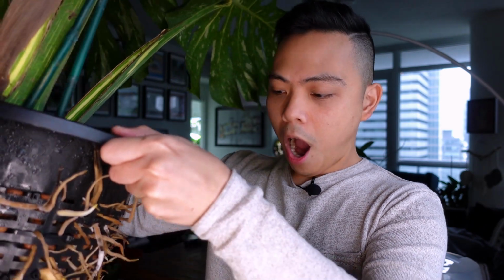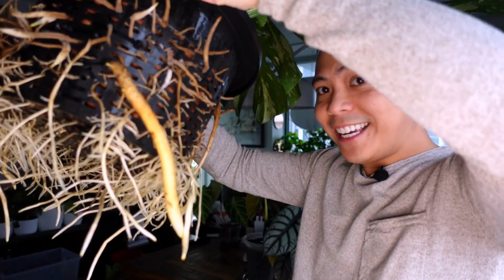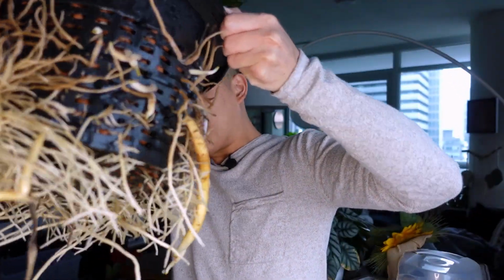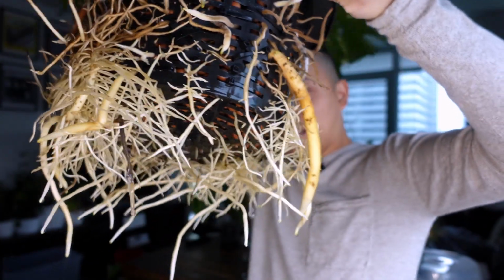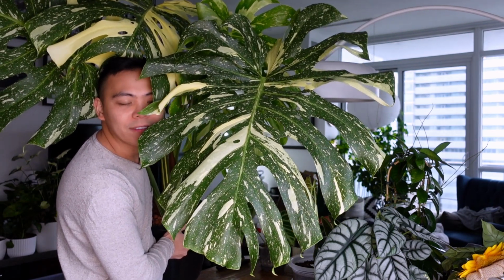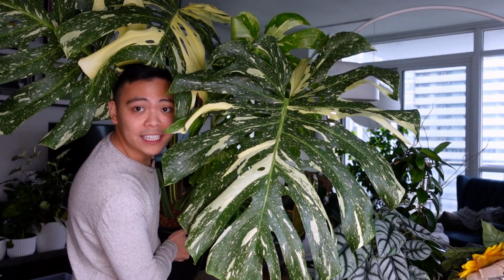Okay, this is an attempt, guys. Oh my God, guys, look at this big fat one. Do you see it? Look at these roots. I cannot. Okay, it's getting heavy. Oh my God, the roots are breaking. Look, I just can't believe how big these leaves are. Like, I look so tiny.